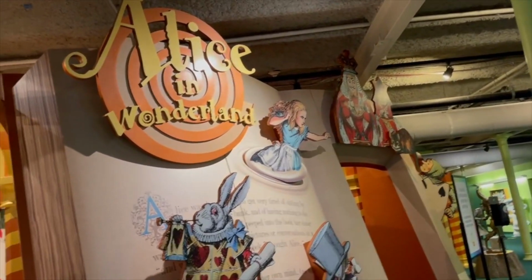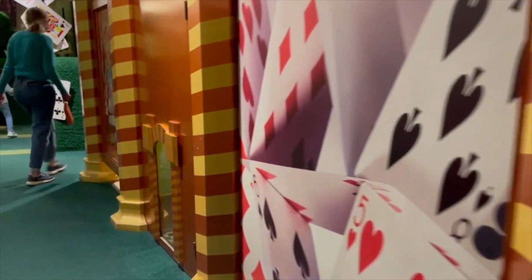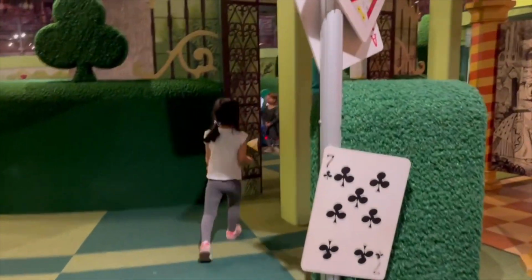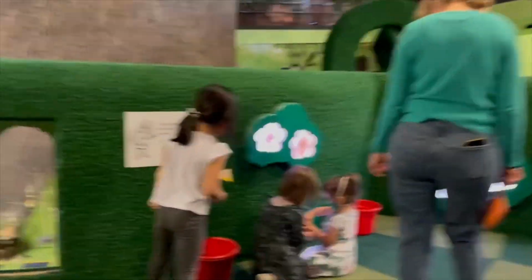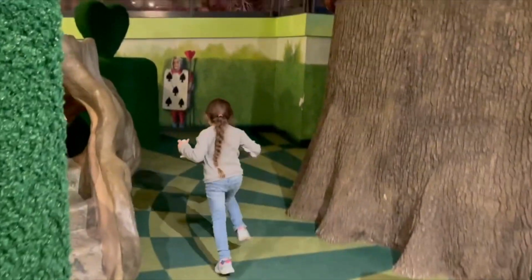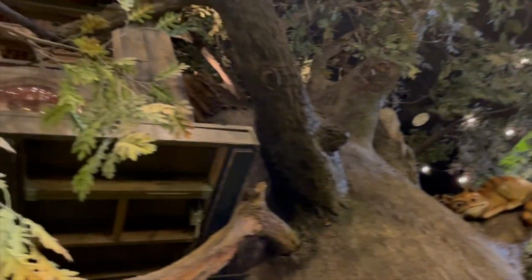Алиса в стране чудес. It's like a labyrinth. Where are you? Where are you, Anna? Lily? I see you, Anna. Чешуйский кот и дерево такое большое.